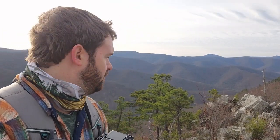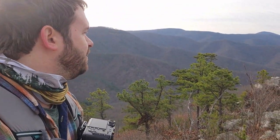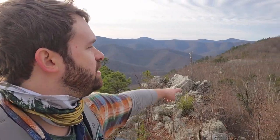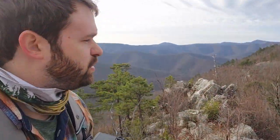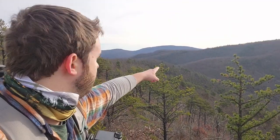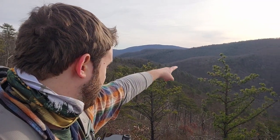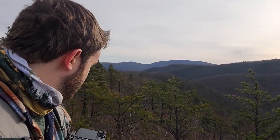I made it to the first viewpoint here. It's got a great view. I'll be coming up from down there later. I believe this trail just keeps following this ridge over there. If you call it a ridge, there's a lot of up and down, so there's a lot of saddles. But Skyline Drive's over there. Approximately right over there is where the overlook was.